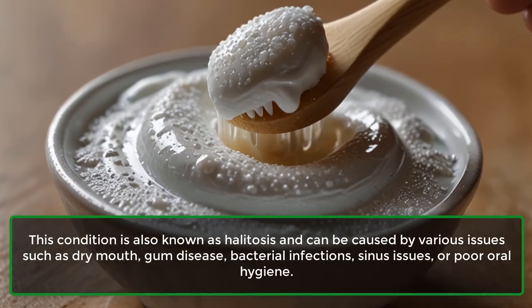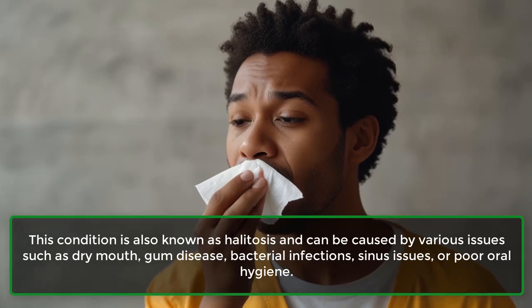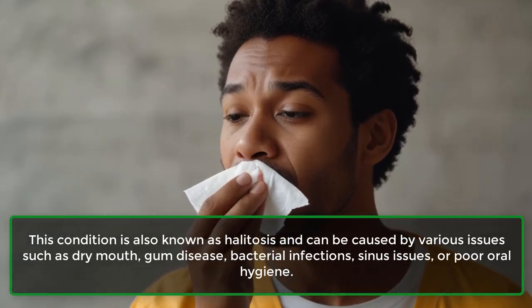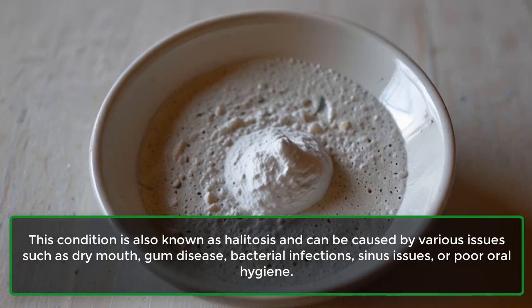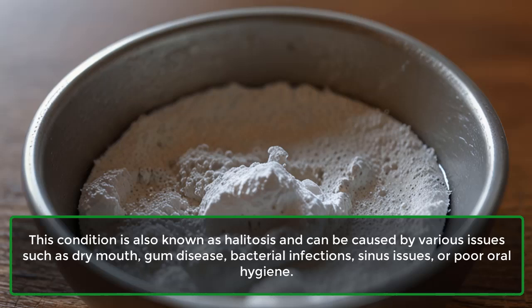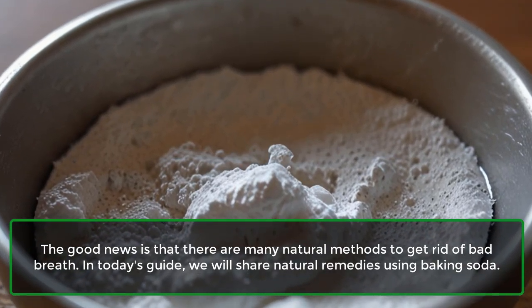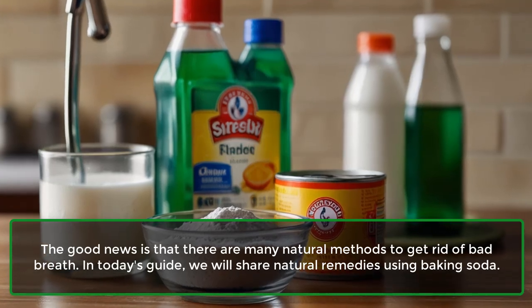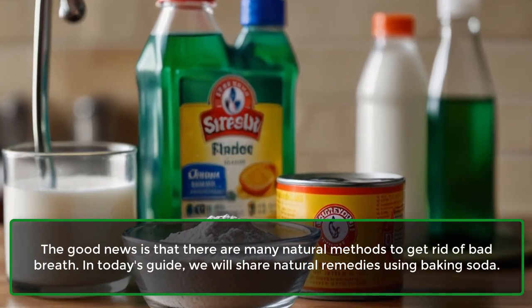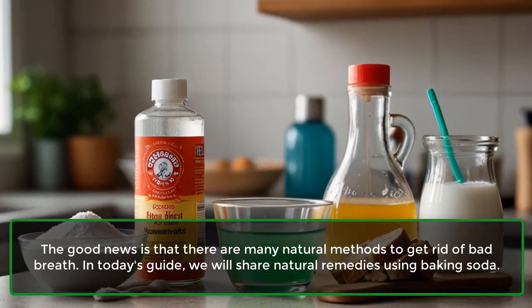This condition is also known as halitosis and can be caused by various issues such as dry mouth, gum disease, bacterial infections, sinus issues, or poor oral hygiene. The good news is that there are many natural methods to get rid of bad breath. In today's guide, we will share natural remedies using baking soda.